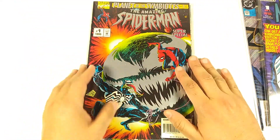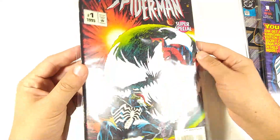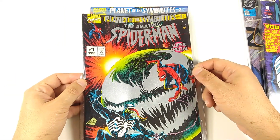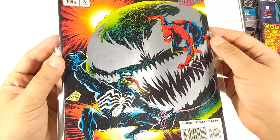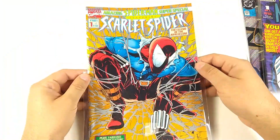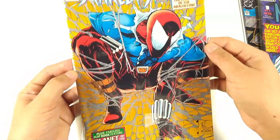Now, here's what Marvel did. It's much more obvious here. You can see the silver ink on this Amazing Spider-Man Super Special, Planet of the Symbiotes number 1. So it's much more visible there. Now, what they also did with this cover was a flip cover, and then you can also kind of see the silver ink in this cover.